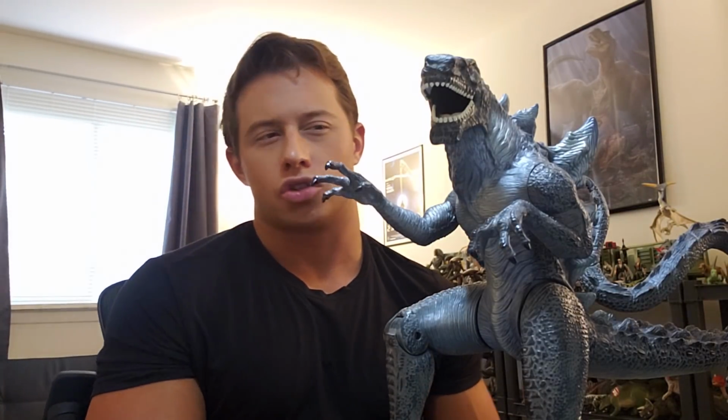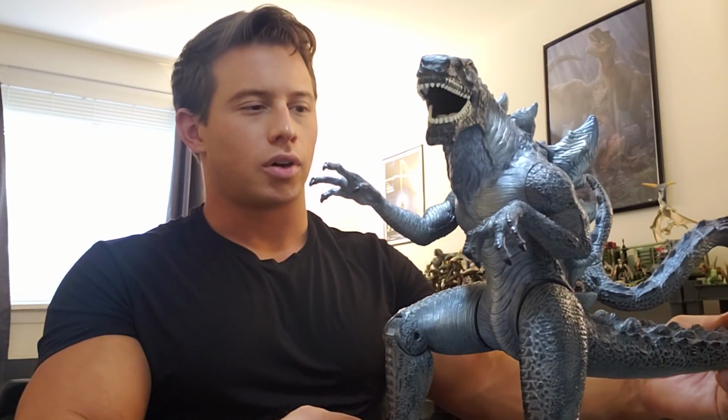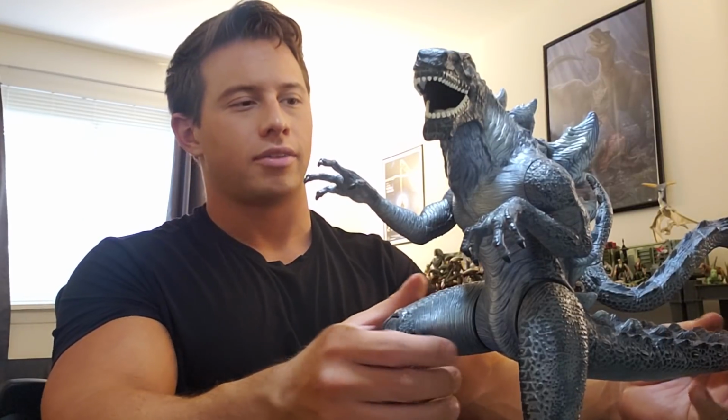I remember seeing it as a kid, and this wasn't the one I wanted as a kid because it was still just too big for me. I wanted some of the smaller ones and played with those primarily. But as an adult collector, I like this. It's big enough that he has a presence on the shelf, but it's still manageable.